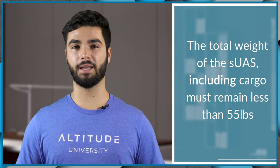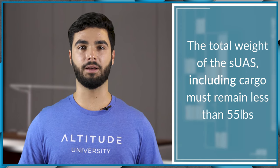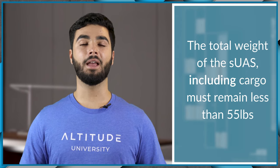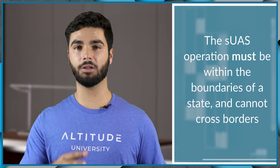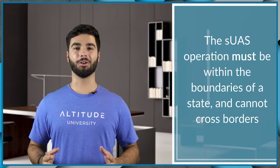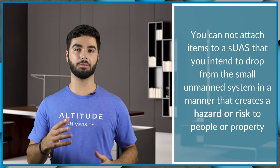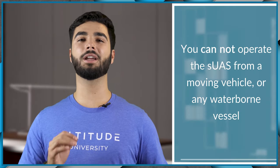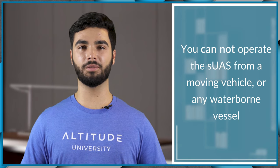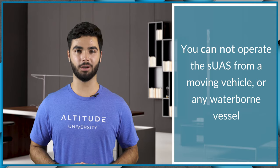First thing to keep in mind, the total weight of the SUAS, including the cargo, must remain less than 55 pounds. Second, the SUAS operation must be within the boundaries of a state. You can't cross any borders. And third, you can't attach items that you intend to drop from the drone in a manner that creates a safety or hazard to people or property. Lastly, you cannot operate the SUAS from a moving vehicle or any waterborne vessel if you're transporting cargo.